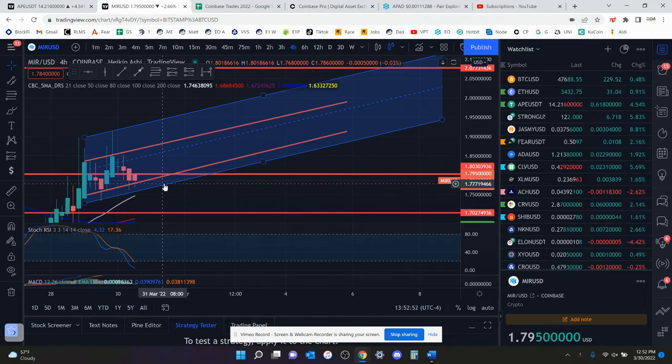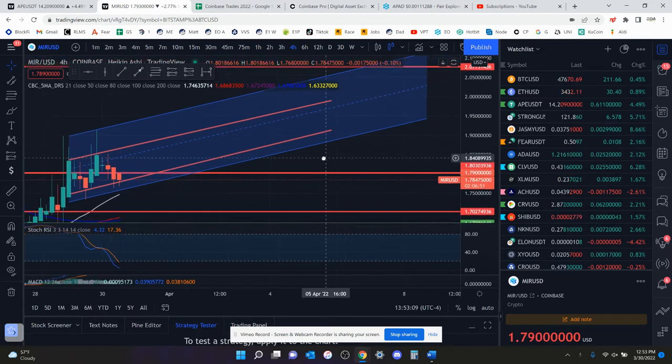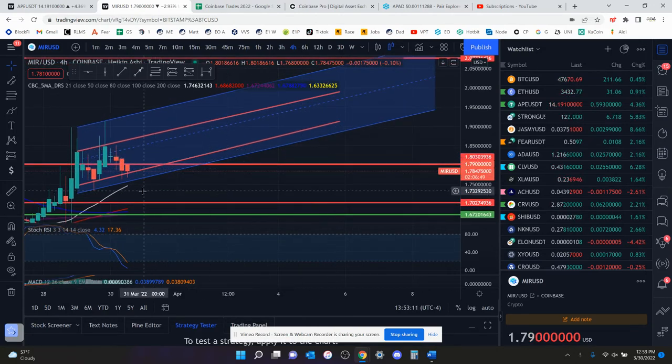So I did put a stop in, I believe, at 1.75. Yeah, I put a stop in at 1.75 because if you go below this, even in the next candle, if you lose 1.75, you're pretty much at the bottom of the channel, and I think you've lost it. And 1.75 is just above my break-even point, so that's what I'm going to do. And if I get stopped out at break-even, so be it.